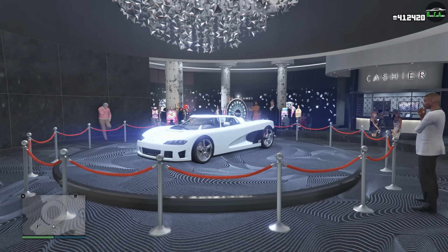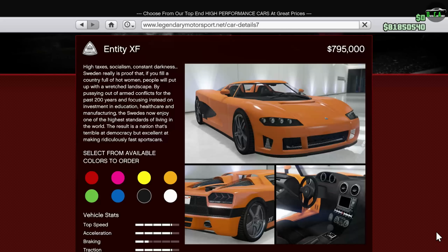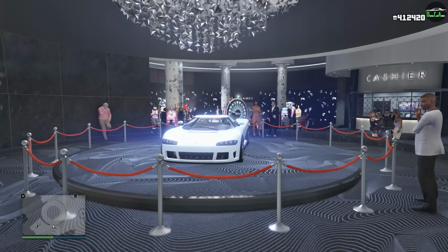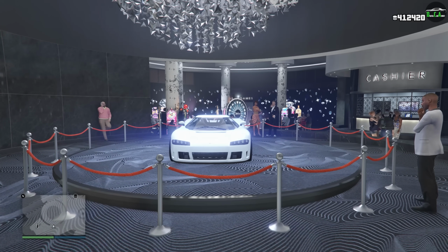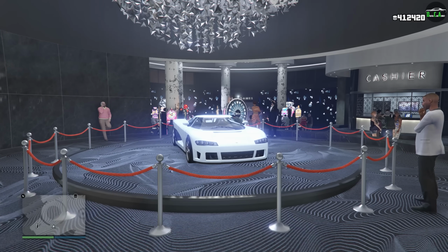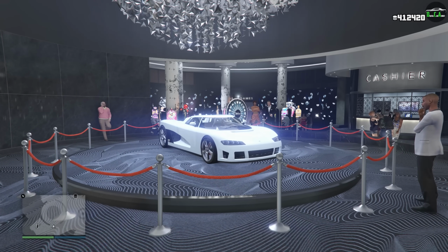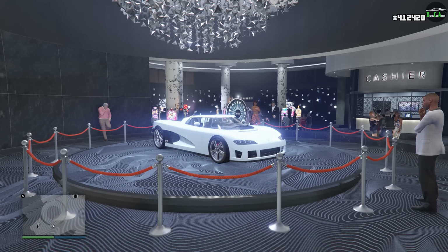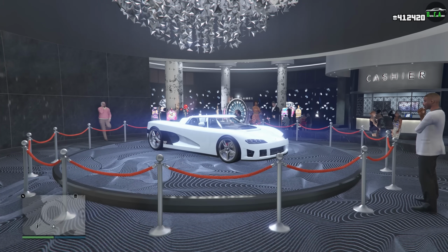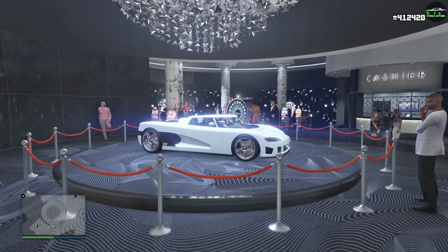So this car is primarily based on the Koenigsegg CCX. It has a normal price of $795,000. Now, in terms of performance, this car used to be the OG supercar king for track performance back in 2013, but obviously over the years, faster and faster supercars have released, and the Entity XF now sits around 35th place in that class, which is around the pace of the Turismo R and the Penetrator.